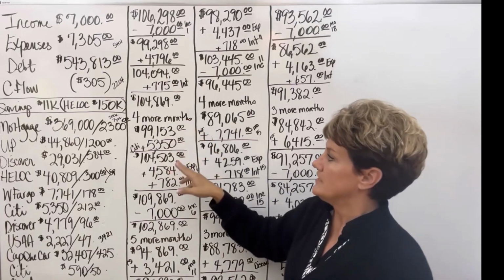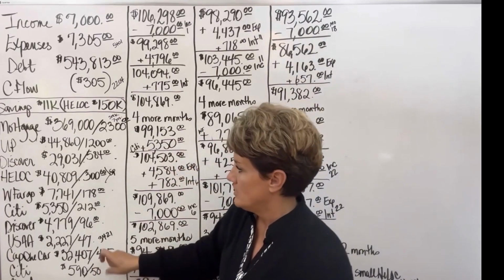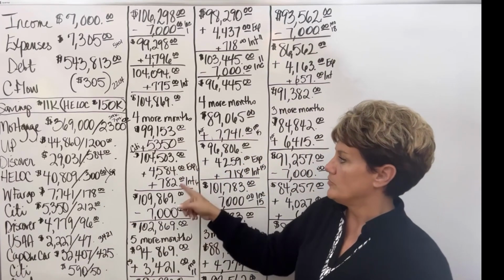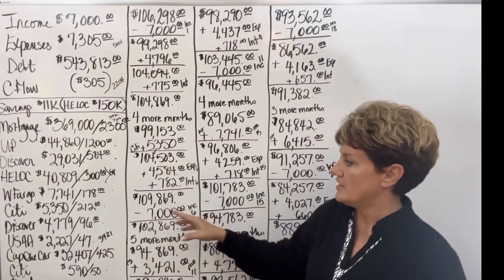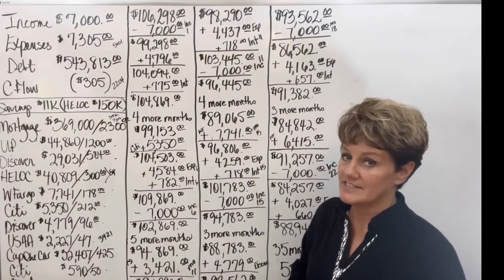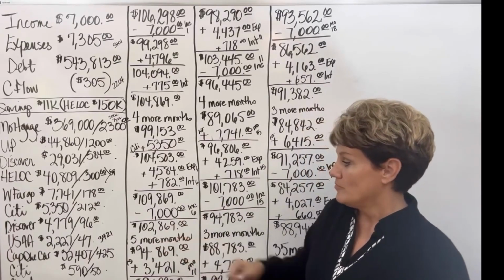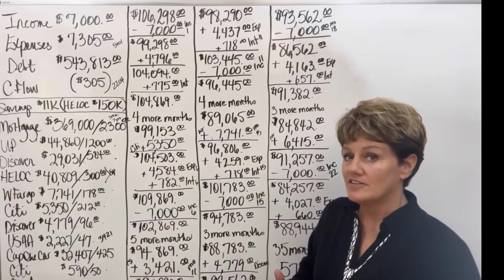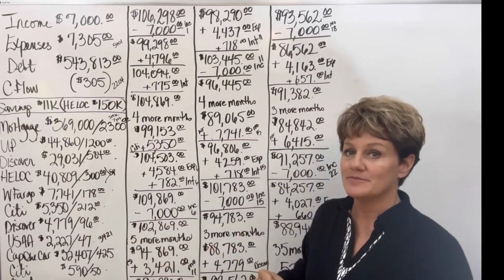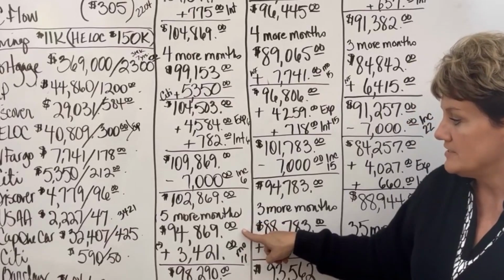Then when she is into month 6, she is going to pay the Citi card off. It is at $53.50. We add that into the balance. We bring out her expenses for month 6 and put her income in for month 6, bringing her balance down to $102,869. She will do her income in, expenses out for 5 more months. This is bringing the balance down so that we can reach over here and grab something else to get rid of all of those payments, making them cash flow. So in 5 more months, her balance will be down to $94,869.